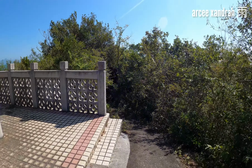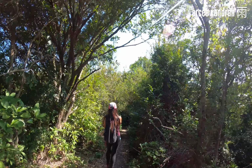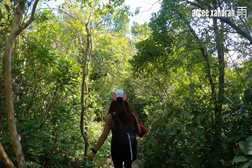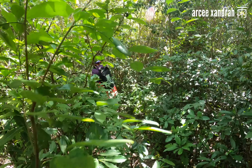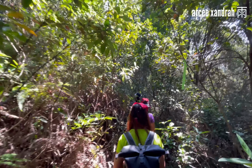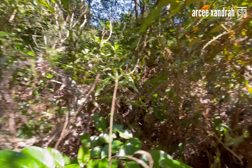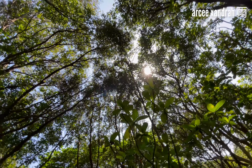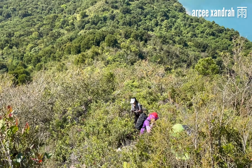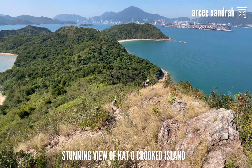Follow the path going down from the pavilion. Continue walking through the bushes, following the ribbons going to the mountain top. Enjoy the stunning view of the Kat O Cook Island and its beautiful mountain ridges.